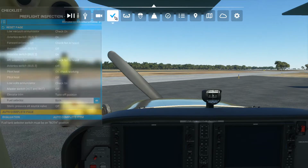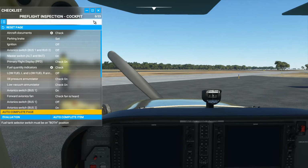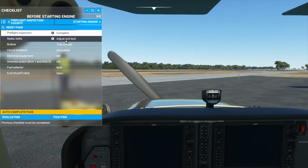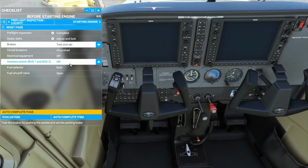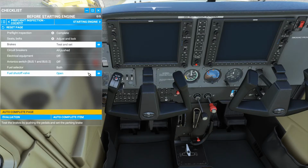So, good thing is I already did my pre-flight inspection, because that's the most boring of all the checklists. So, before starting engine, let's get that going first. The pre-flight inspection is complete. Seats and belts are good. Brakes are, I've been testing, set, I guess. Circuit breakers are good. Electrical equipment's off. Avionics bus 1 and 2 off. Fuel selector on both. Fuel shutoff valve is open.